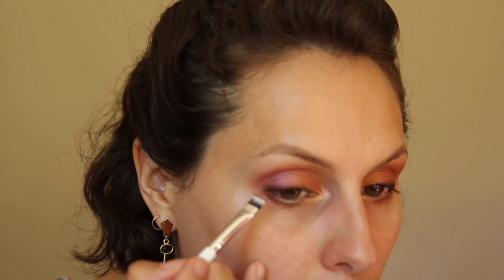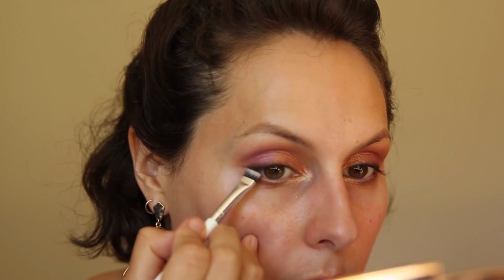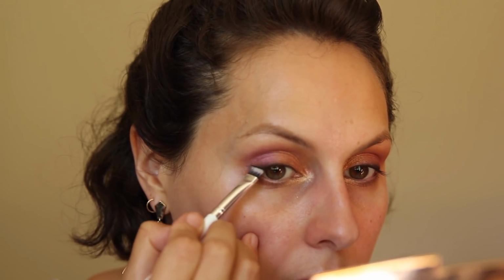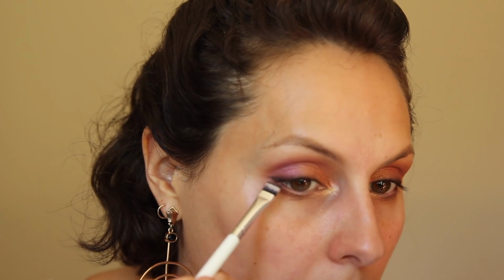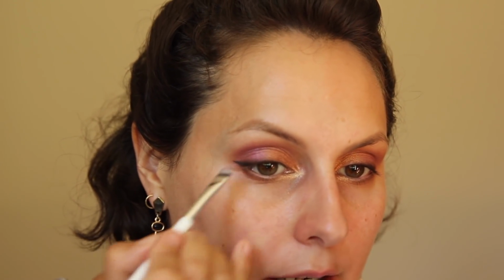Then I'm going to take something like a straight angle brush, and I'm going to go into the black in the shadow, and I'm just going to make a little bit more of a wing. Just to pull the eye out slowly, slightly even. But it's more like pulling it out rather than giving it too much of a wing. But then it still looks quite nice and soft and smoky.